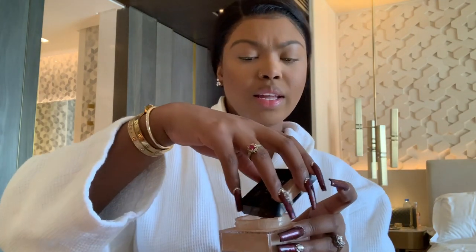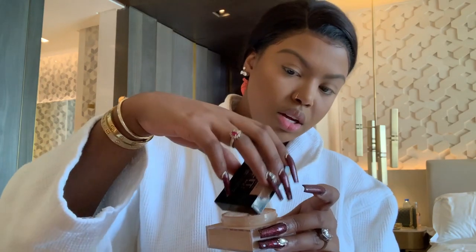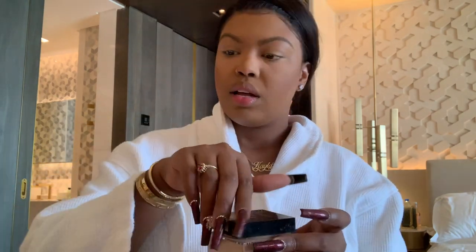With this look, I haven't been doing any highlighters. Lately I've been really liking just a plain matte face, no highlighters. Where's my lip liner? One second, you guys.